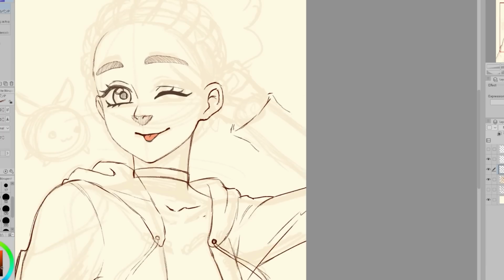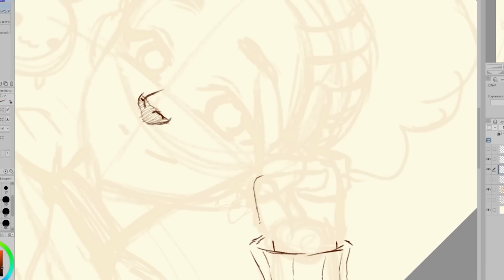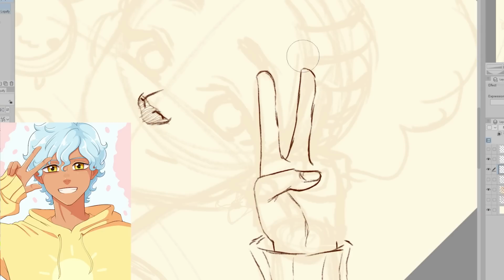Because I did take a break from drawing for a couple weeks, I was a bit worried about drawing again, but thankfully things were going decently smooth. I was happy with how this hand turned out, but I think it helped that I drew Samson's hand in the same kind of pose not very long before I worked on this picture.